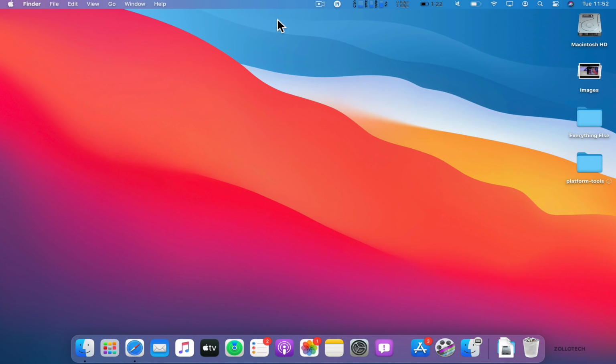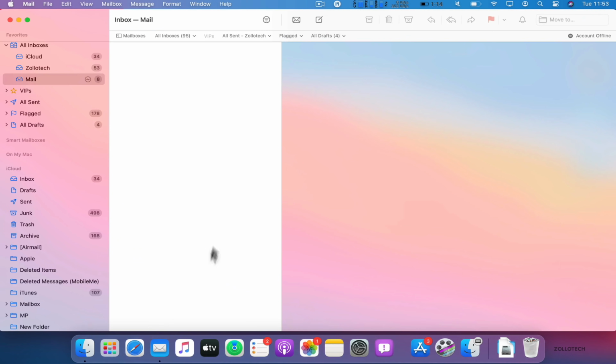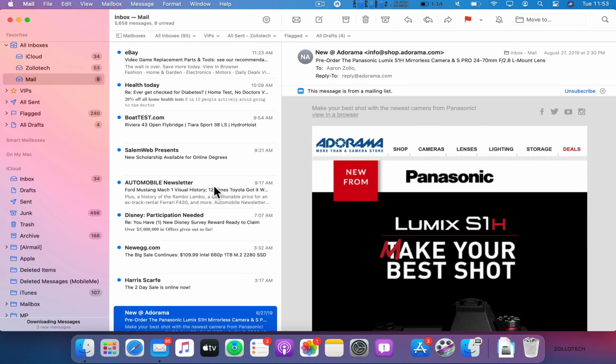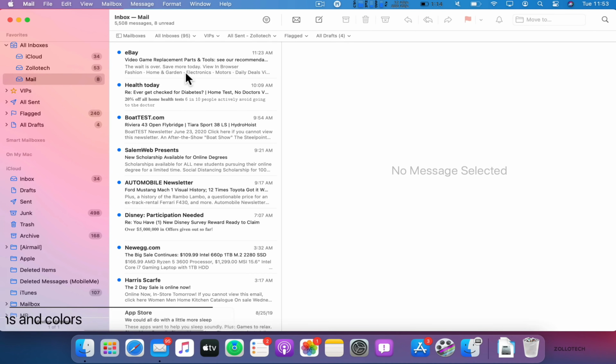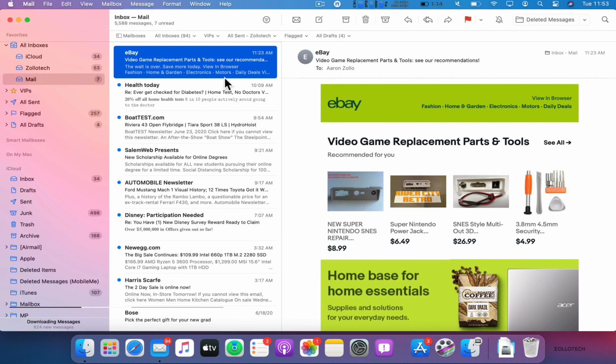If I close out Safari, let's go into Mail. And you'll see that they've updated it a little bit. It has all new glyphs and colors. So for example, we're in this email and we just have something from eBay. We'll click on it and you'll see that it's blue and it just looks a little bit different.